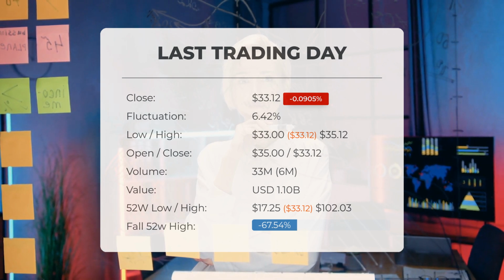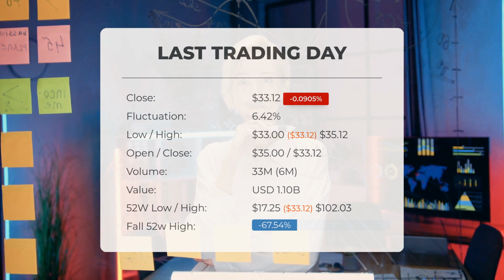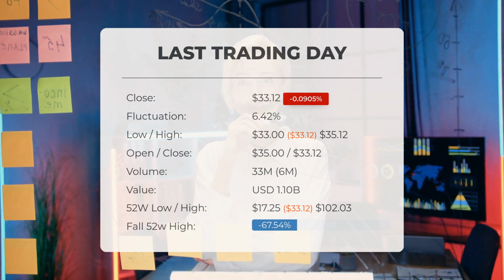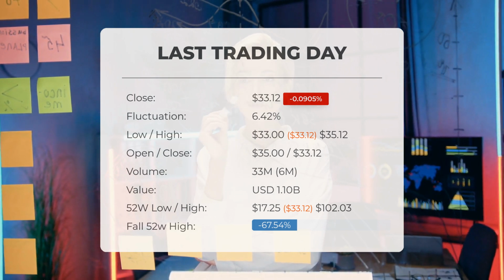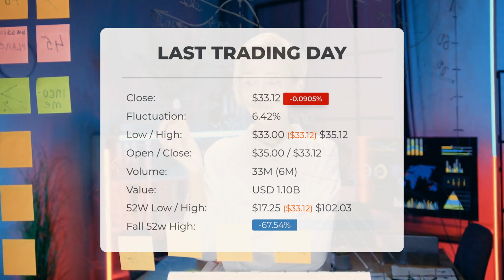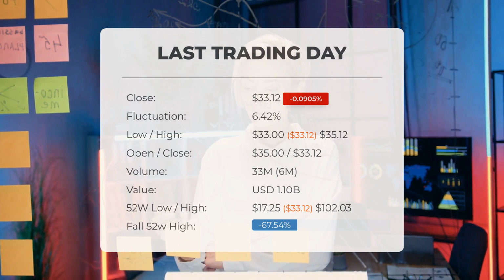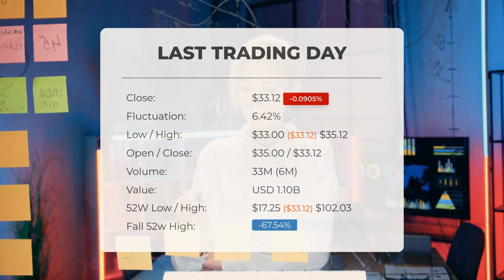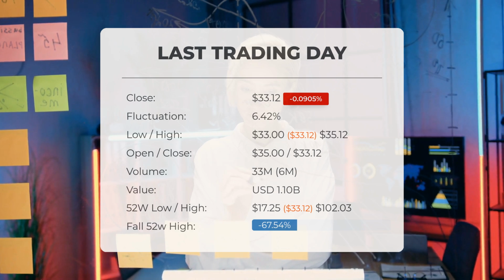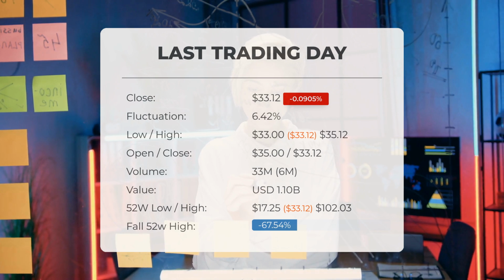During the last trading day, the stock experienced fluctuations of 6.42%, ranging from a low of $33 to a high of $35.12. Over the past 10 days, the price has decreased in 6 of those days, resulting in an overall decline of 3.27% for that period. The trading volume increased on the last day by 6 million shares. Although this occurred alongside falling prices, this could serve as an early warning signal, indicating a slight increase in risk over the next few days.